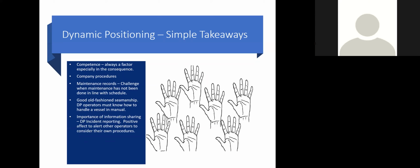The resistance is caused simply because it is difficult. Whilst the DP system can be very generic, the layout of a bridge could be one of probably 1,000 different bridge layouts around the world. And the ergonomics of them are not the same, so it's difficult to try to train people for that. Importance of information sharing, DP incident reporting. It has a positive effect to alert other operators to consider their own procedures.